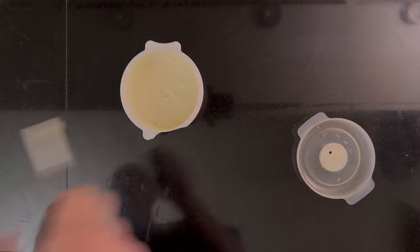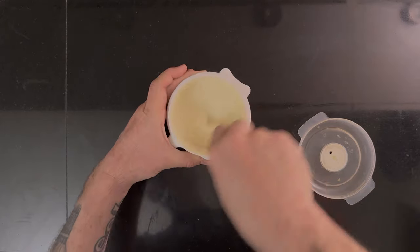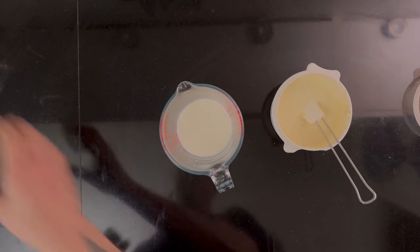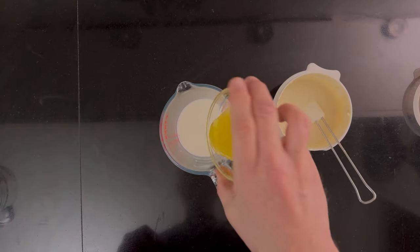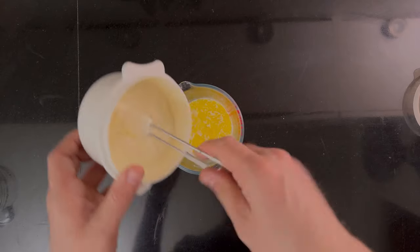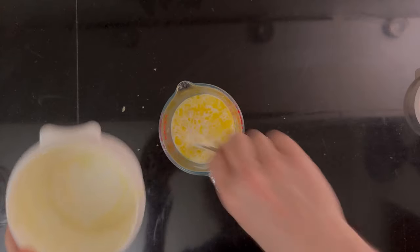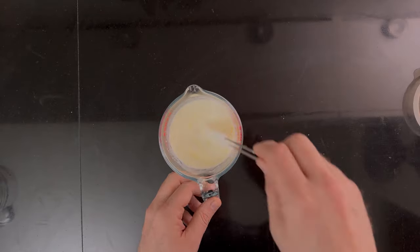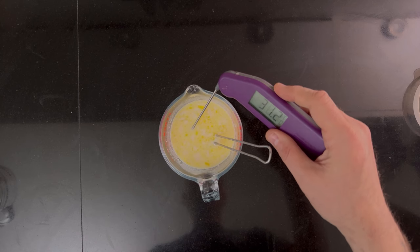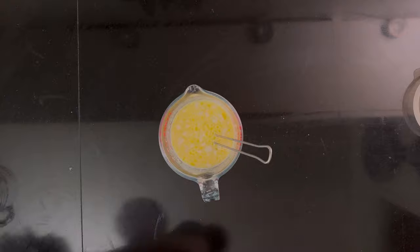Mix it until it's homogeneous. To 210 milliliters or one scant cup of whole milk, add 25 grams or a quarter stick of melted butter. Add the entire tangzhong. Mix it. Check that the temperature is below 32 degrees Celsius, 90 degrees Fahrenheit. If it isn't, let it cool until it is.